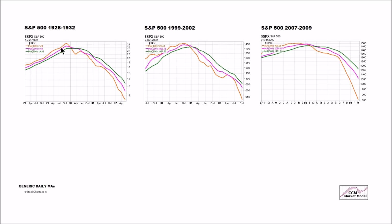This is what it looks like when the net aggregate opinion is mixed. And this is what it looks like when the net aggregate opinion of all market participants regarding all subjects, any subject that you can think of, and regarding any time frame that you can think of, from the shortest to the longest, has flipped over to a bearish bias. You can see it looks very, very similar in all three cases. Therefore, this is the look that we want to avoid.